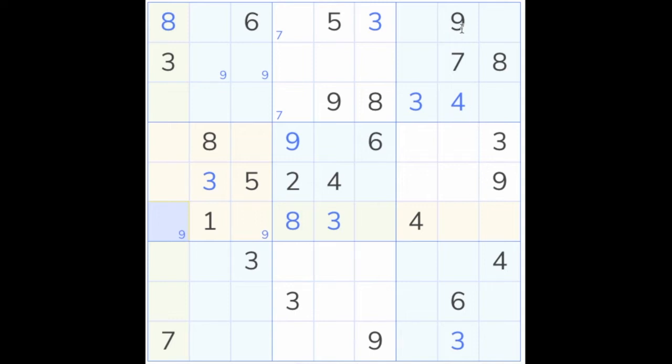Also 9 blocking down here, 9 blocking down here, and this 9 blocking this square, so we can also fill in a pair of 9 candidates in those squares there. 8 blocking across here, 8 blocking across here. That's going to give me 8 in these two squares.